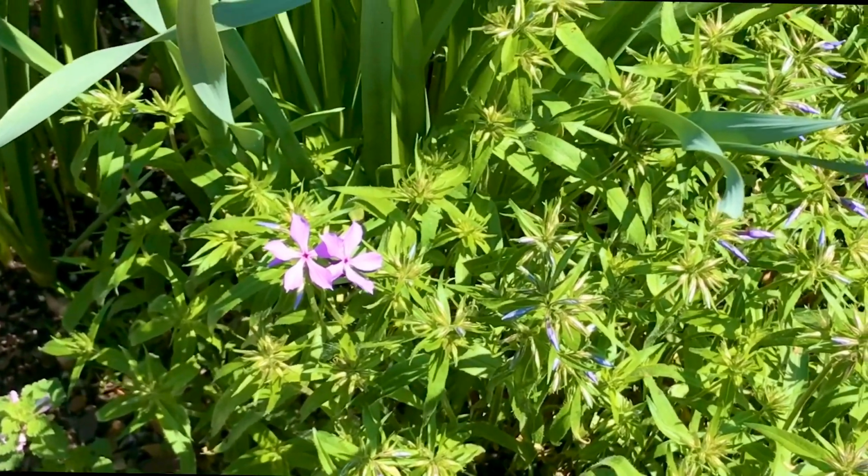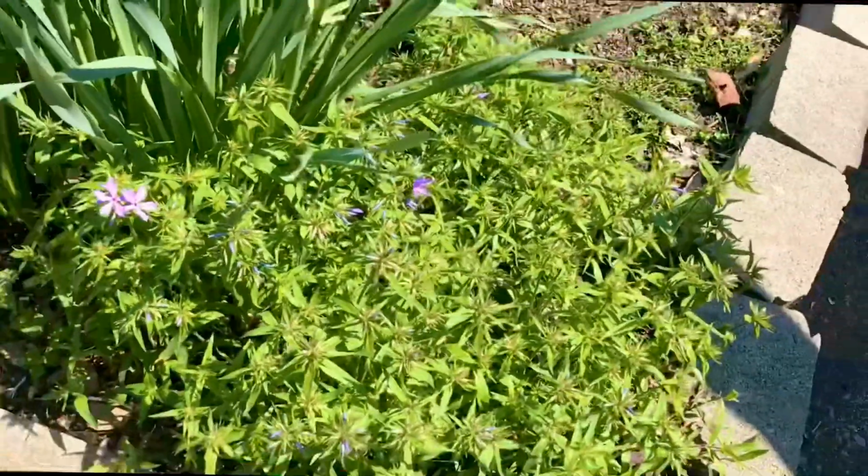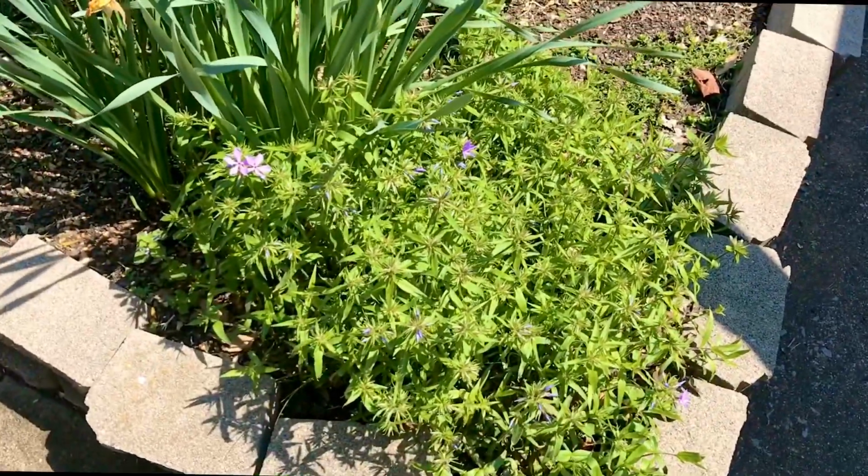First, wild Sweet William. So this whole patch will turn purple. That's one of my favorite flowers.